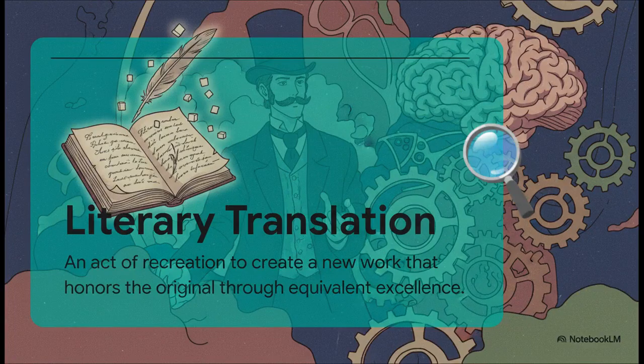So, at the end of the day, what is literary translation? It's really an act of recreation. The goal isn't just to make a word-for-word copy, but to build a new work of art that honors the original by becoming its own excellent, authoritative piece in a new language. And it's this incredible act of recreation that lets us experience these stories from all over the world, not just as information, but as true art.